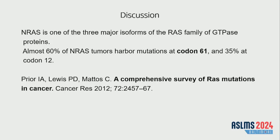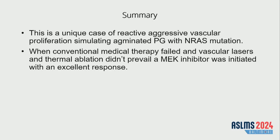NRAS is one of the 3 major isoforms of the RAS family of GTPase proteins. And almost 60% of NRAS tumors harbor mutations at codon 61, just like in our patient. 35% harbor mutation at codon 12. This is a unique case of reactive aggressive vascular proliferation simulating augmented pyogenic granuloma with NRAS mutations. When conventional medical therapy failed and vascular lasers and thermal ablation didn't prevail, a MEK inhibitor was initiated with an excellent response.